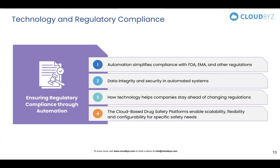And especially the cloud-based safety platforms, such as Salesforce, where our cloud-based safety solution is built on top of, offer scalability, flexibility, and configurability for any specific safety processing needs. For example, not only the automation, but also meeting all the different regulatory agency requirements, and changes to such regulatory requirements. It can be easily configured to meet such changes without a huge impact on the PV systems or safety system.